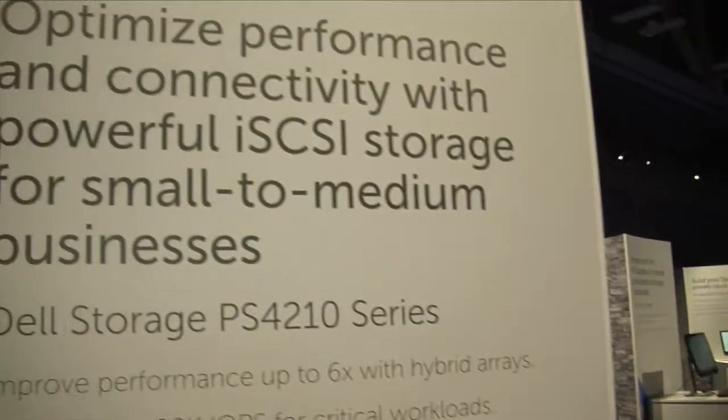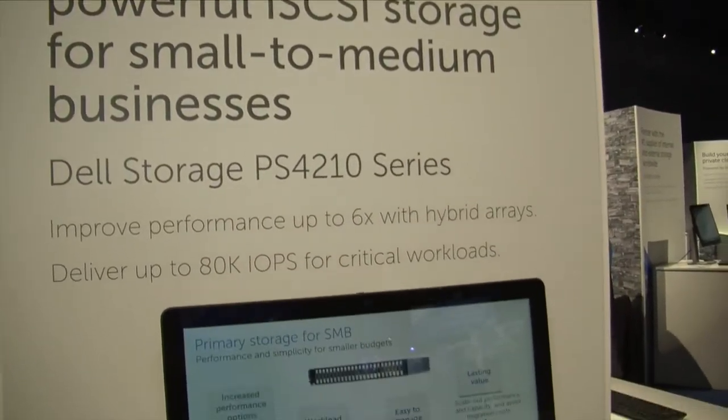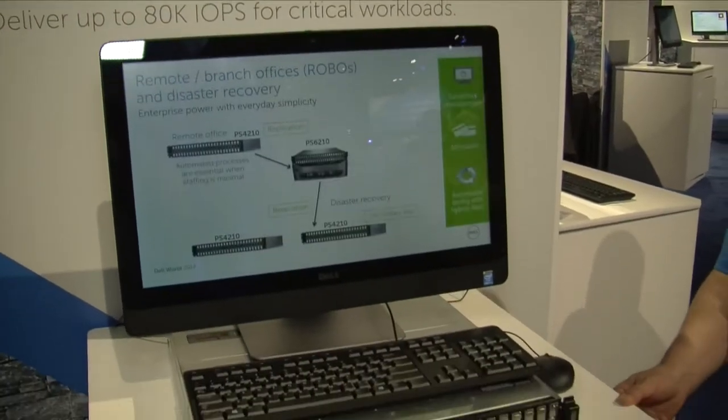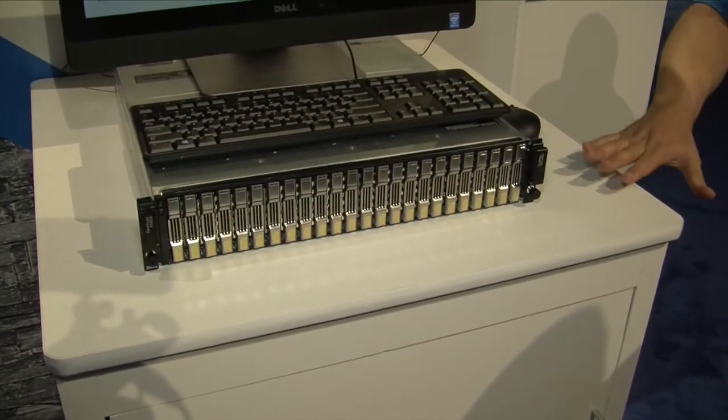with Jeff Junker. We're talking about the PS4210, new announcement for the lineup here. Tell us a little bit about it. Well, the 4210 is basically the little brother of the 6210, which has really taken the EqualLogic market by storm. It's a scaled down version, so scaled down performance for entry-level computing.